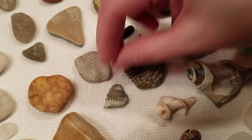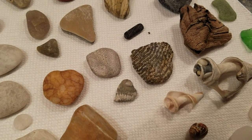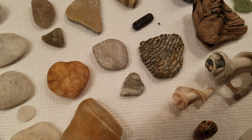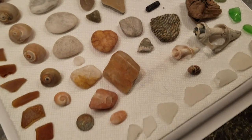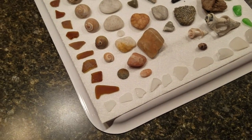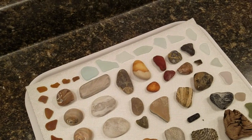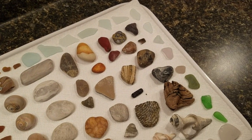So those were definitely the best finds, and we really didn't even know what we had found until we got home and were able to do some research. So in all, it was a great day at the beach. We only spent about 2, maybe 3 hours down there looking.